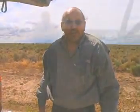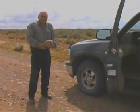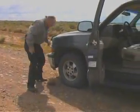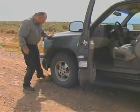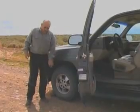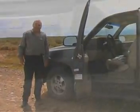I love this stuff. Now it's time for the high lift jack. Before you start jacking, you want to put a rock under the wheel so it won't roll. The emergency brake won't work if the wheels are off the ground. Then it'll roll and smash you to death.